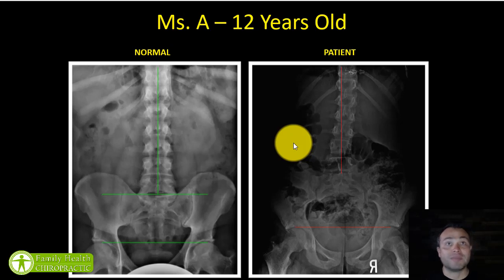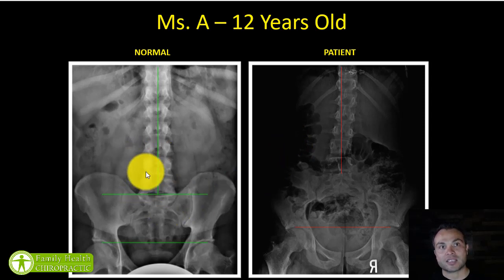Now let's get back to Miss A, who is this 12-year-old female child who came into our office. As you can see here, here's an x-ray on the left of somebody who would be normal. Notice how the pelvis is level between left and right. The femurs between left and right are also level. That's very, very important. And then again, the spine is straight up and down. This allows for even distribution of muscles between left and right. So it's not that one side's getting stronger than the other just from doing things like walking around and running.